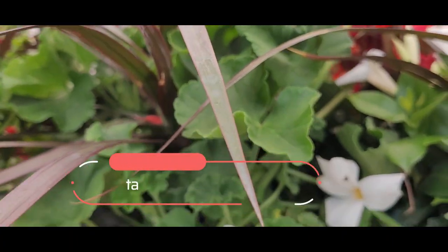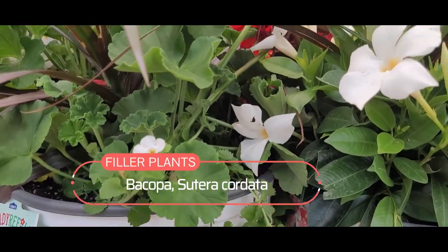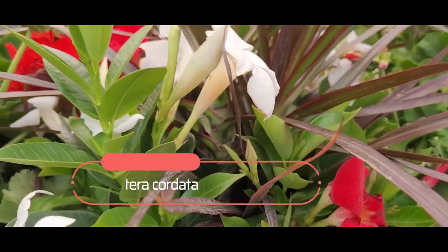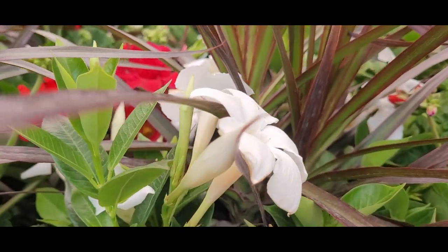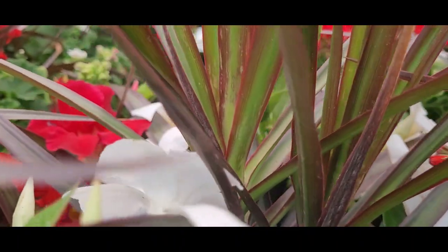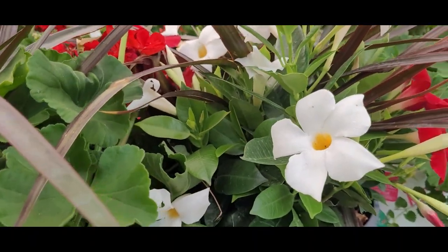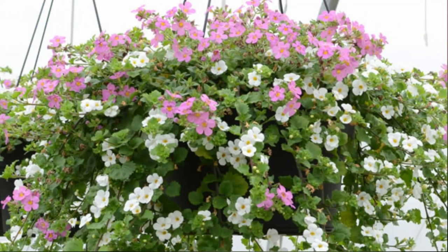Bacopa, Sutera cordata. It's covered with tiny white, lavender, or pink blooms from spring until frost, and looks more beautiful in pots where its long, bloom-covered stems look like a floral cascade. Perennial in growing zones 9 to 11, Bacopa is a hard-working annual elsewhere.